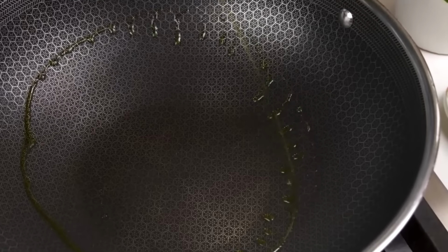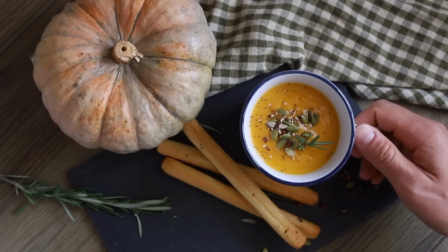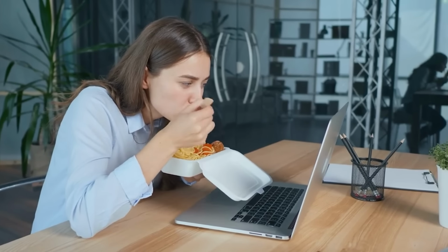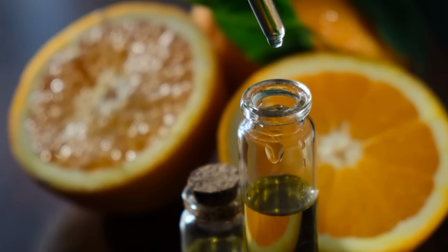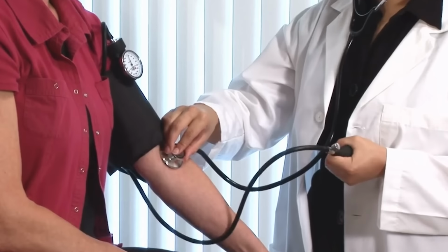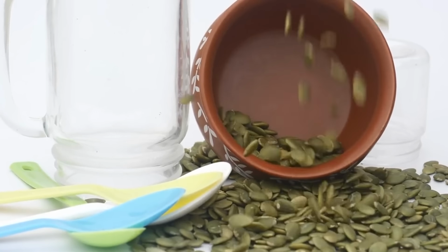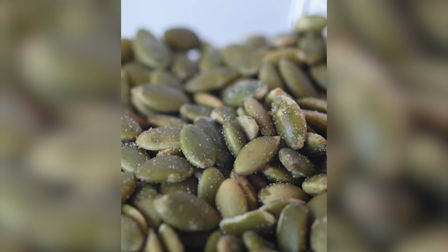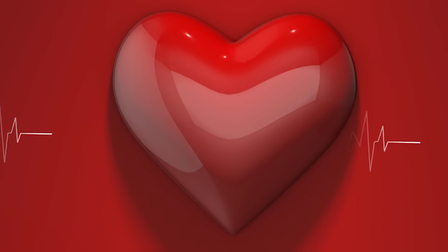If you prefer oil, the oil carries some of the same nutrients, but the whole seeds give you fiber and a slower absorption pattern that is better for satiety and for blood sugar control. In a small intervention trial, pumpkin seed oil reduced diastolic pressure and raised HDL in postmenopausal women over 12 weeks, which shows one route by which the seeds help heart markers. The seeds also offer plant protein and antioxidants, so you are supporting heart health on several fronts at once.